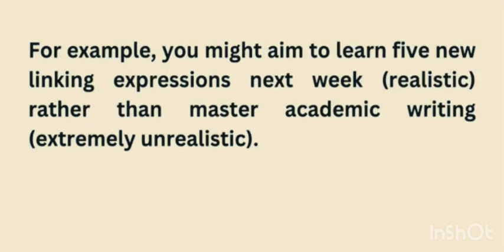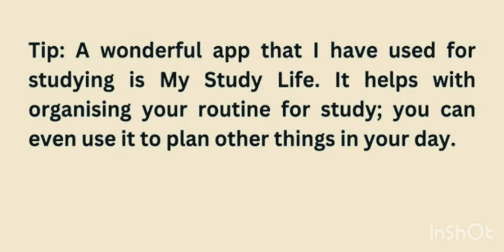This is especially true if you set realistic goals. For example, you might aim to learn 5 new linking expressions next week. Realistic, rather than master academic writing, extremely unrealistic. Tip: a wonderful app that I have used for studying is My Study Life. It helps with organizing your routine for study. You can even use it to plan other things in your day.